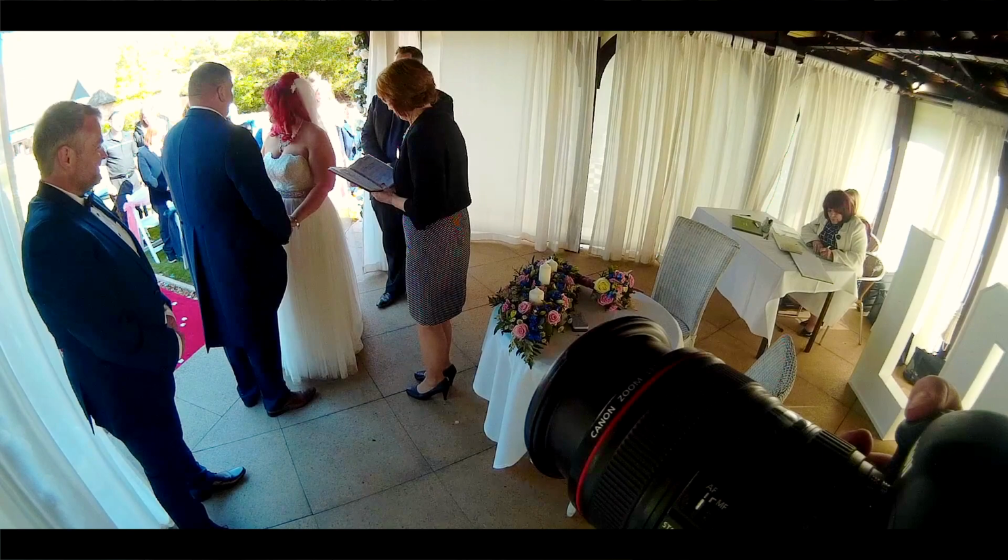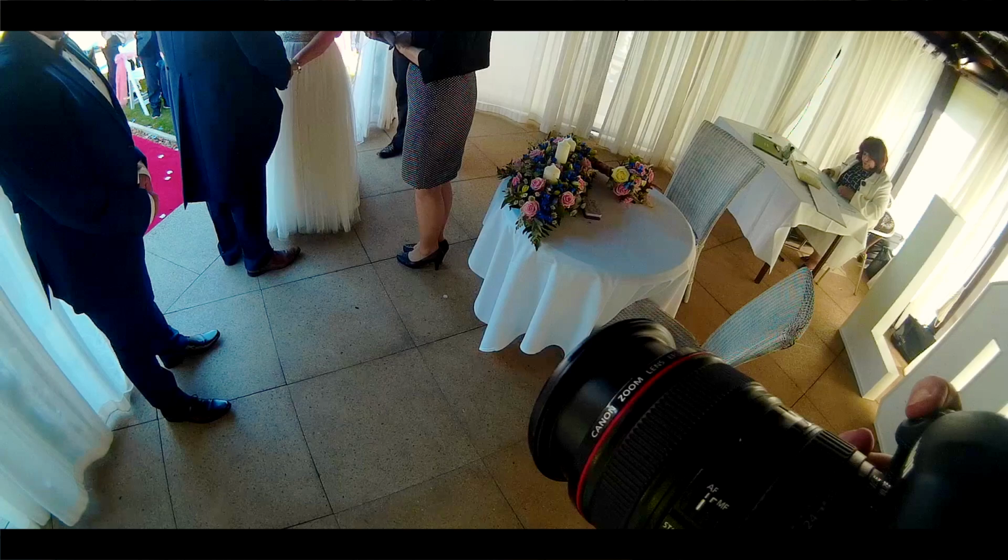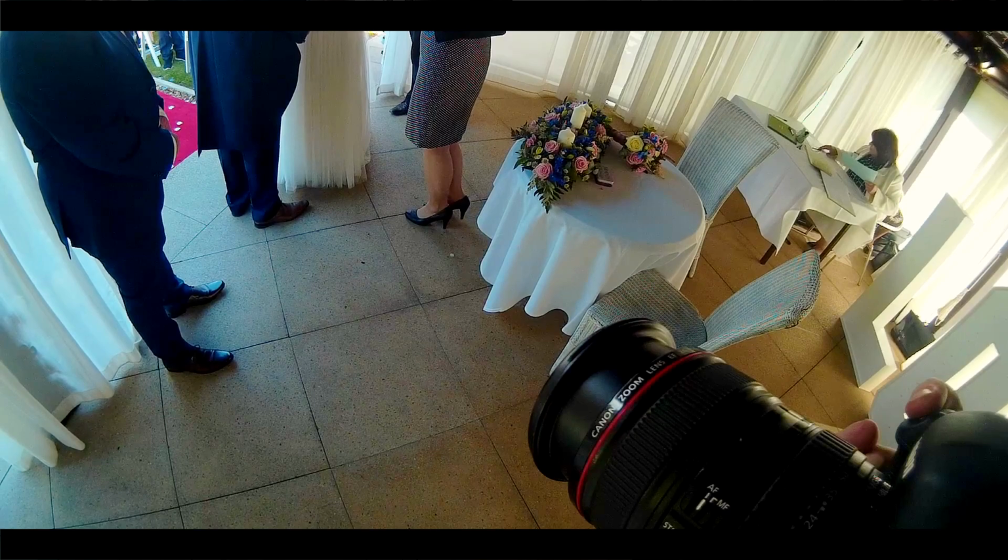So if you are going to move around, and I do suggest you do move around, make sure you have one location at the front, because when it comes to the important parts of the ceremony, you want to be back in that location.